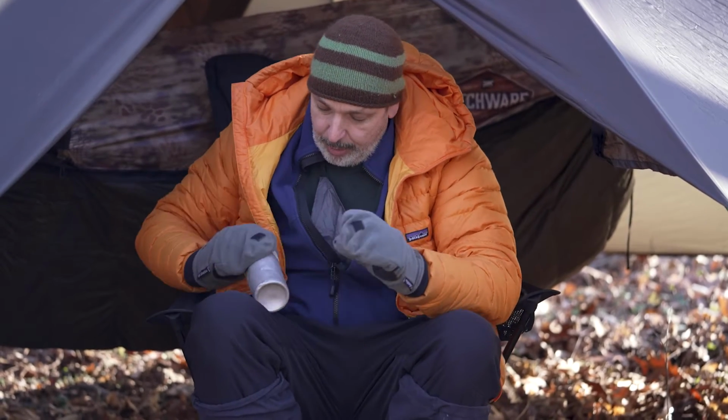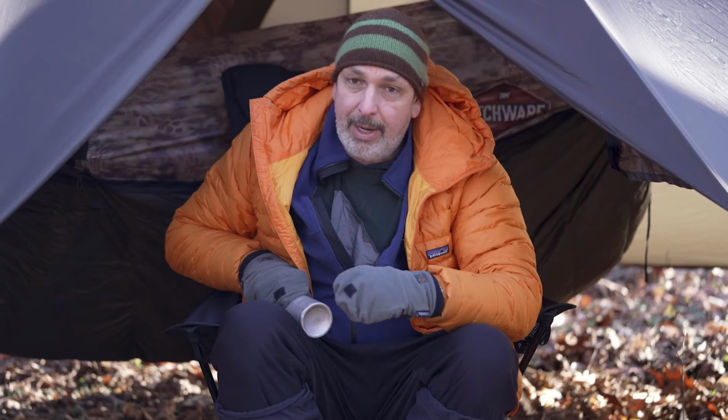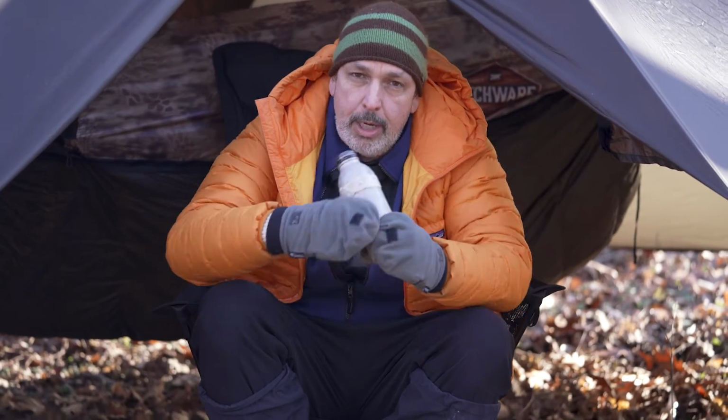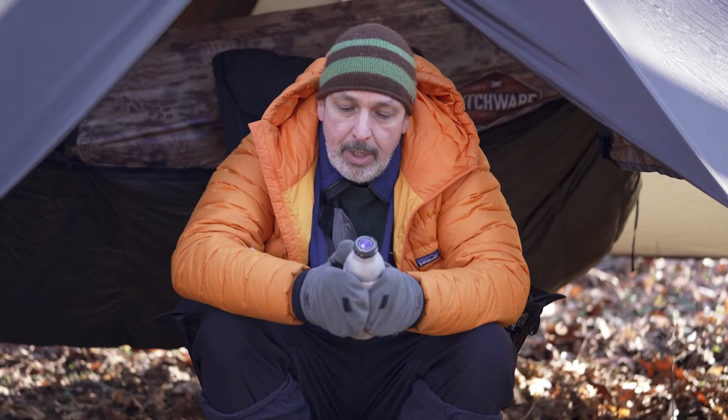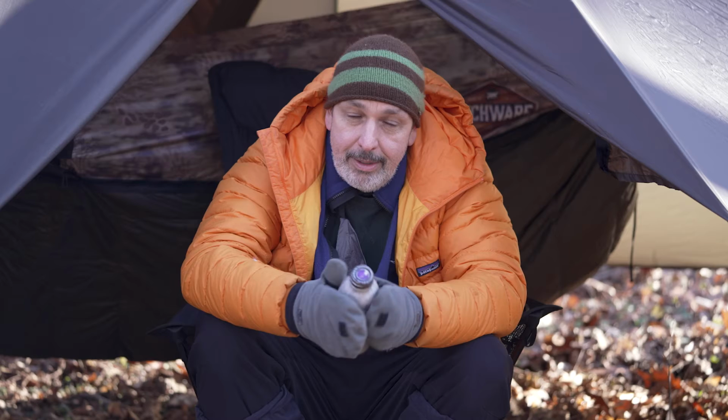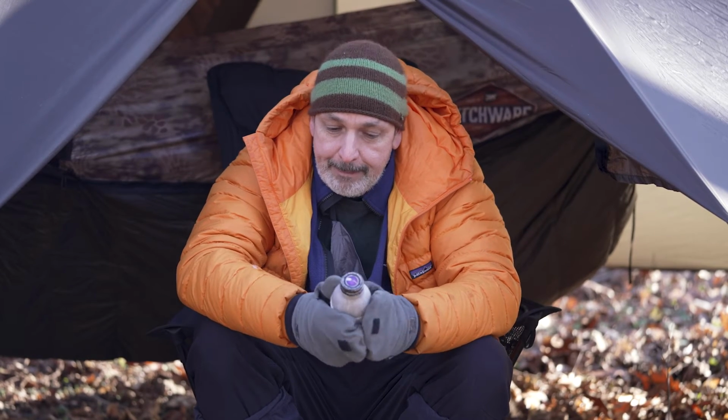I also like to put it right here by my leg, because the bloodstream that's running down your leg will keep your entire body warm. You're basically warming up your blood, which is circulating through your body.